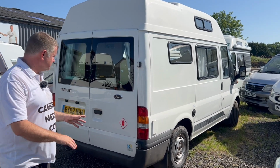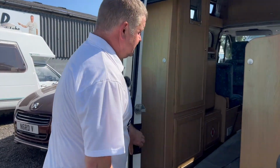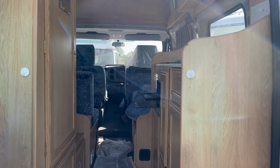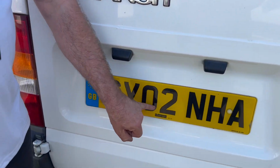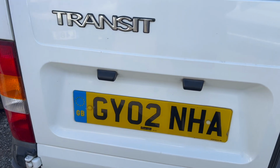So this is £12,000, and I can tell you it's like brand new inside. The last guy had it for 15 years. I'll open the side door. Just check the MOT history. Golf Yankee 02 November Hotel Alpha. Now I've slept in it since, but this came in about a month ago.